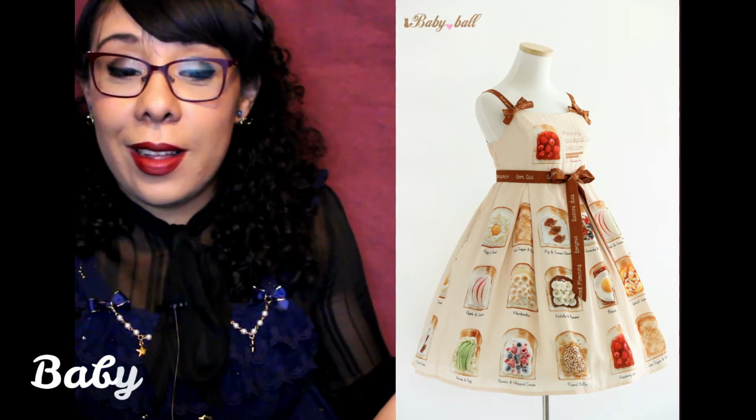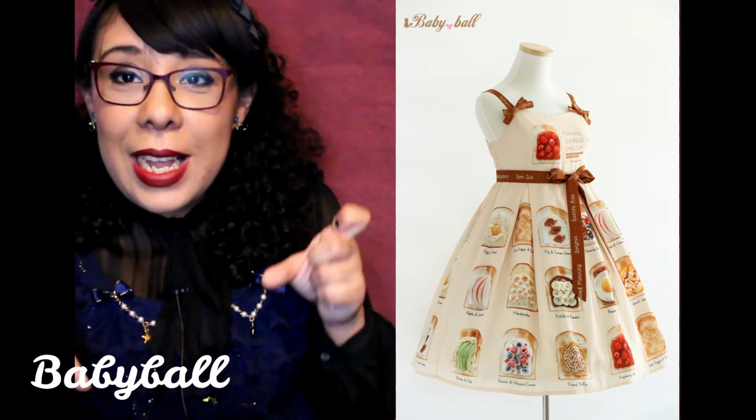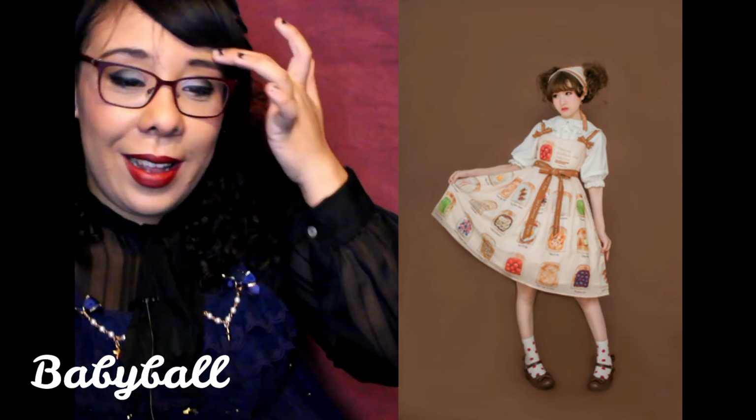Next up, I have the Baby Ball, little food themed JSK. They also have kind of an Instagram foodie theme to their stock pictures, which is also super cute in my opinion. A lot of people are going crazy over this on Lolita Updates, and from what I understand, the release is pretty limited. It's like breakfast foods on toast. I have avocado toast. So you can have a bunch of baby boomers yell at you every time you wear it. Love it. If you're a foodie, well, who isn't? Everybody loves food.